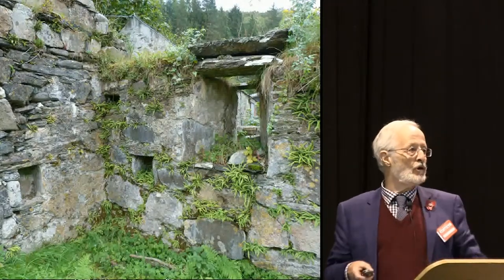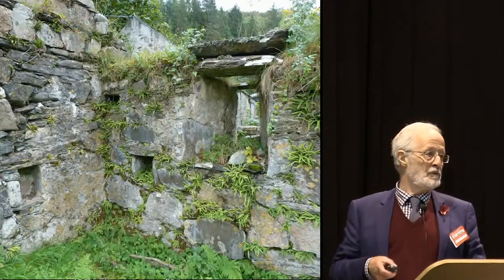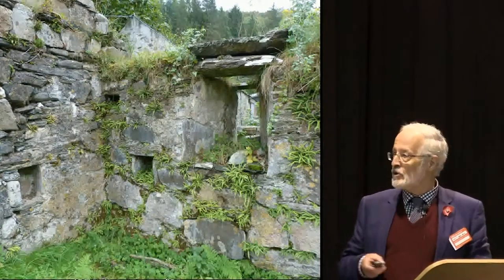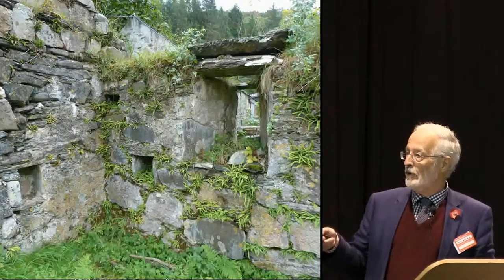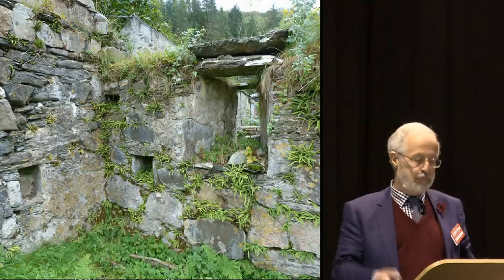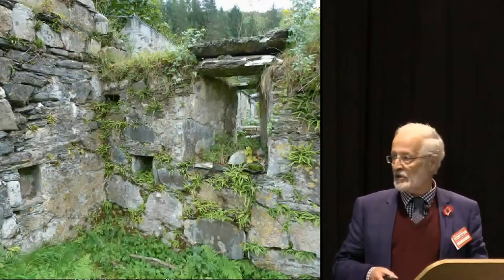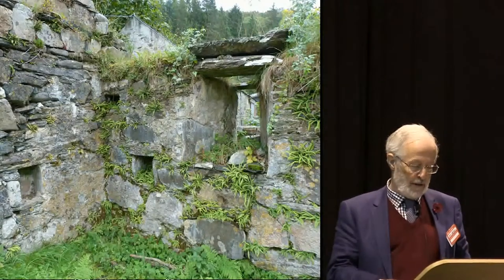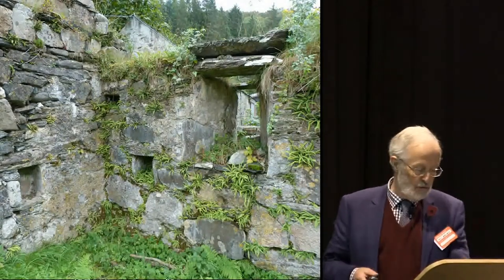There must have been a beam across here at one time. I'm not sure what the purpose of that was. There is no evidence of slots or holes for beams elsewhere. And at the bottom, a couple of aumbries, little recesses for putting various things during church services. And the floor is rather raised by a considerable number of burials.